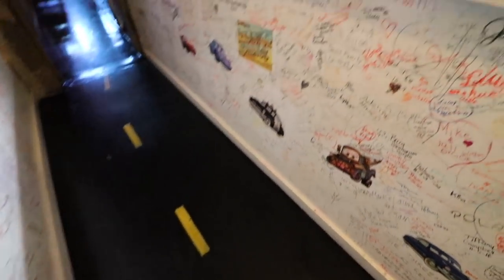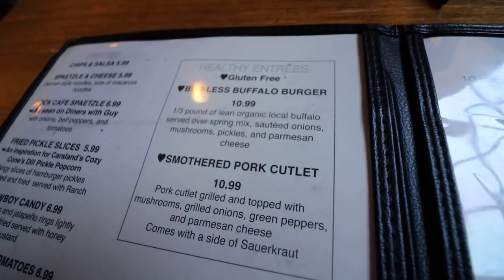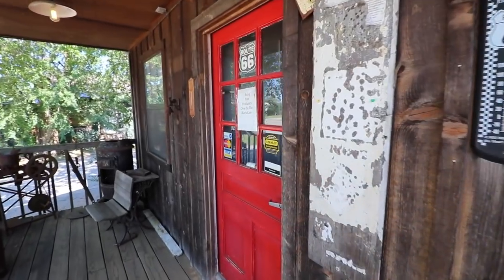Wow, how about that? This is awesome. You can see into the kitchen, and wow, look at this place. You would never know that this place had burned down. Oh my gosh, I was wrong. If I hadn't just eaten, I would totally get that bunless buffalo burger. Look at this. According to this, they've had the same grill since 1939. It even survived the fire. The grill's name is Betsy. Sound kind of familiar? Man, I'm gonna get that burger to go.